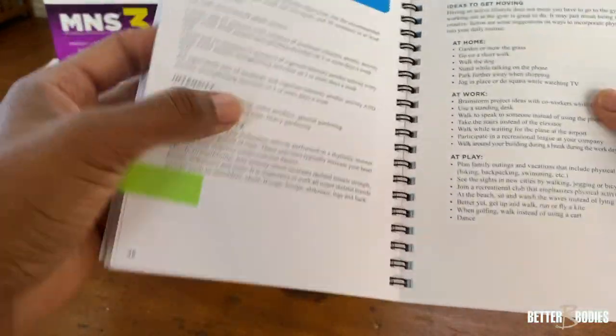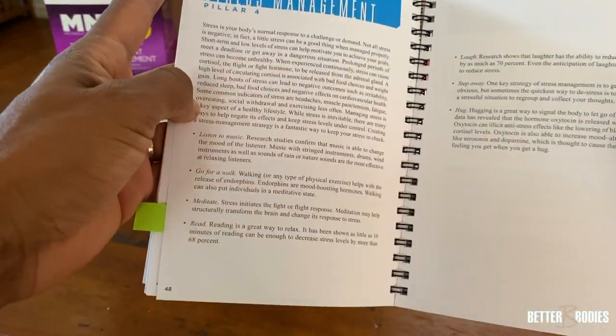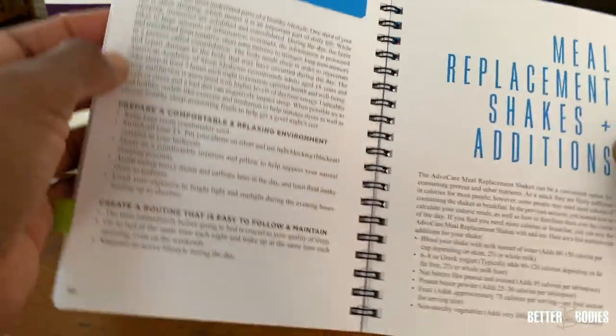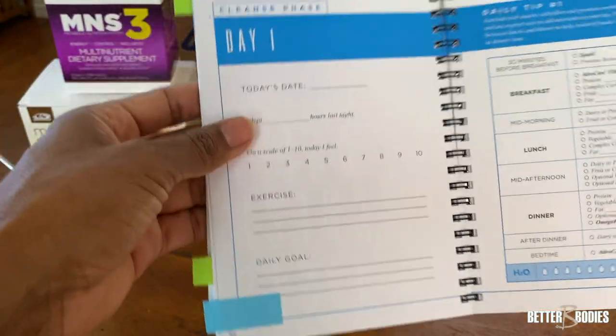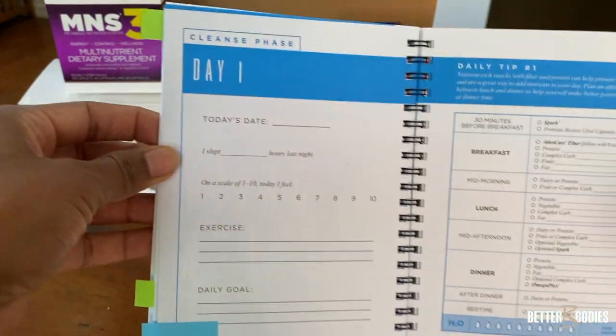The other pillars are exercise. It's a small section about incorporating exercise. We've got stress management, and we've got sleep. All of these components fit into creating a healthy lifestyle for yourself. When you continue to about page 54, you're going to enter day one of the challenge.